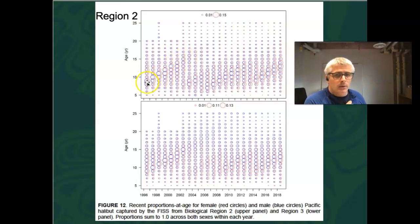And here we can see a strong indication of a really tight, really large recruitment, making it through multiple years of the fishery, supporting that fishery for multiple years. That recruitment drops off. You can see a really even distribution here, kind of an even distribution here, and then kind of a couple of good recruitments going through the system here.